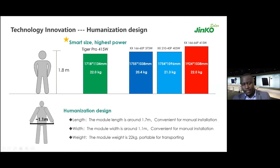To start off is looking into the design, or rather what we had in mind while designing this module. One, as I said, we wanted this to be used basically in the DG market, that is mostly rooftop installations, either residential or C&I. So where size really matters. In this case, we had in mind the overall height of the module being 1.7 meters, and also the width is 1.1 meters.